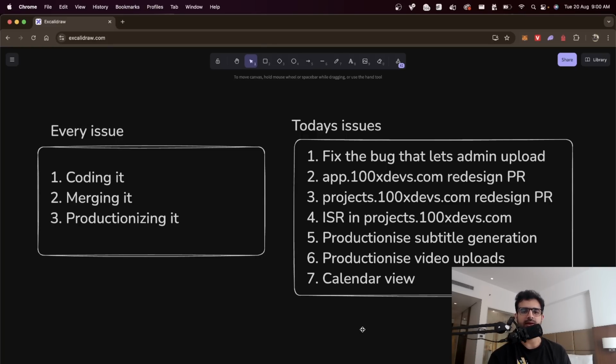Now there are a bunch of issues that I've listed down over here. As I said, they've been pending for a long time now. Calendar view people asked for 3 weeks ago, still hasn't. Someone built it, I think. I don't know. If not, then I'll have to pick it up. I've just prioritized things based on that priority.